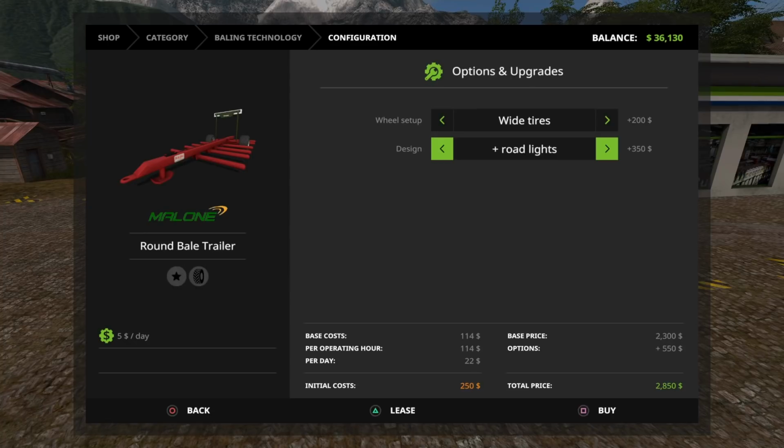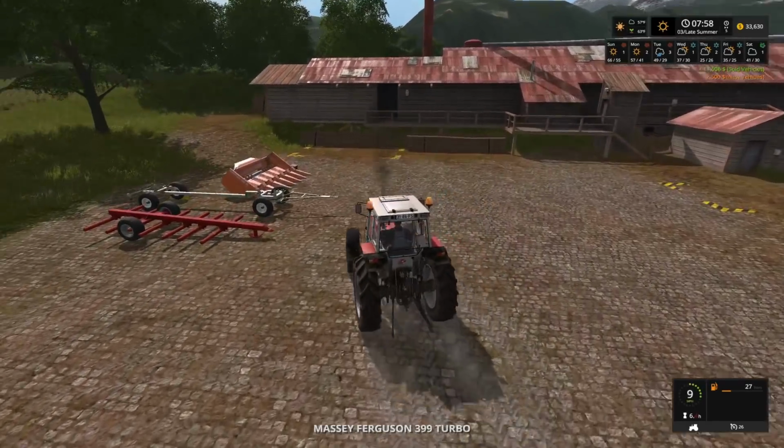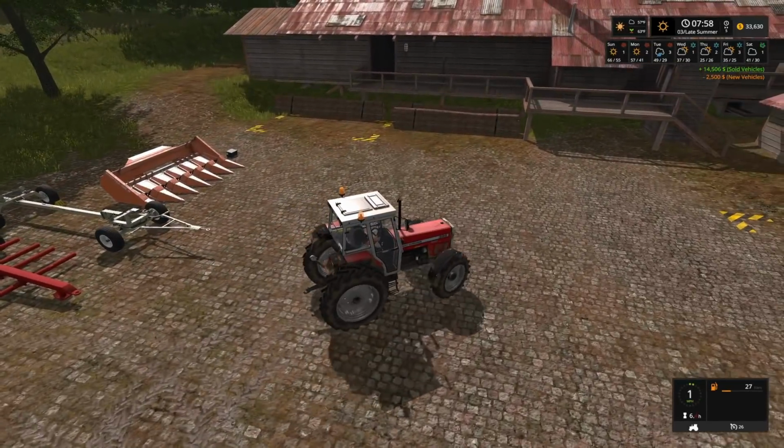This one you can get wide, and road lights are standard. The road lights are above the wheels there, but if you take those off, you can get more bales on there. So I think I'm going to go with that. So that would be that, and I'm going to buy that. Yep. Sounds like a good plan to me.